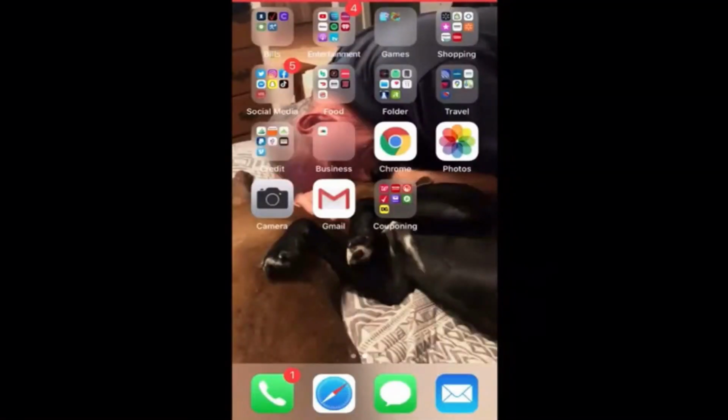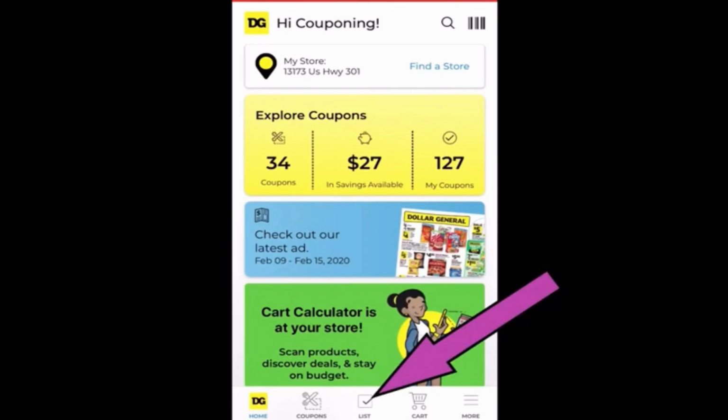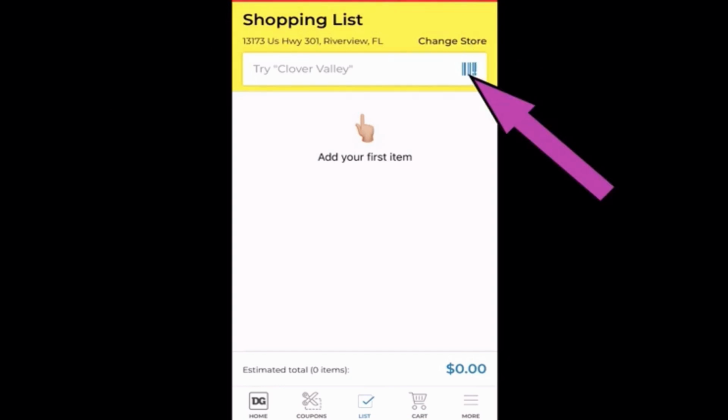And now let's do a quick rundown of how to use the app. First thing you're going to do is open up the app. Once you open it up, you're going to click right here in the middle at the bottom onto list. Once this screen opens up, you're going to check the top. You're going to make sure this location is the store that you're at. If not, you're going to hit change store and put it on the correct location. Once you're set on the correct location, you're ready to scan some items.